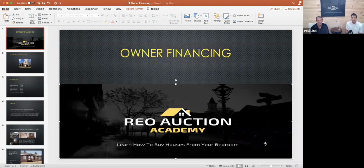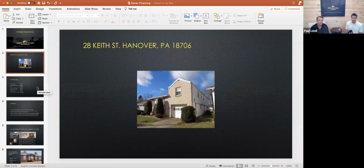Toilets, yeah. So in this example, I'll give you the high level explanation, and Paul will go into the numbers. But this property. Paul, go to the next page. Give a picture. This is in Northeast Pennsylvania, and we bought it at an online REO auction. We're all in for about $50,000.